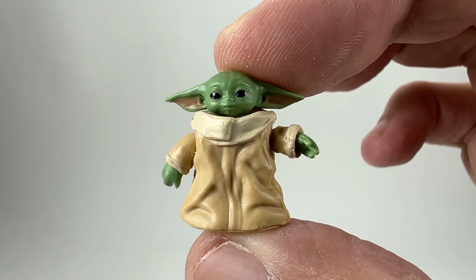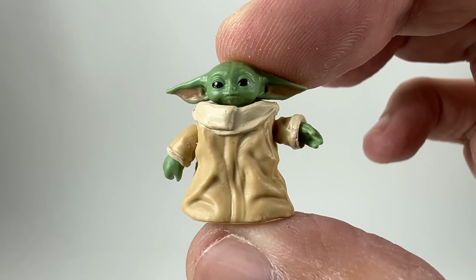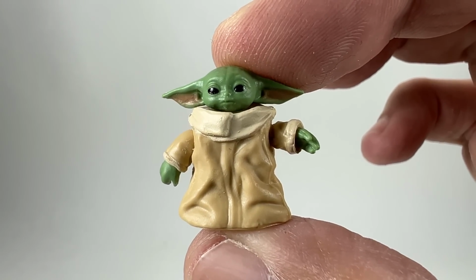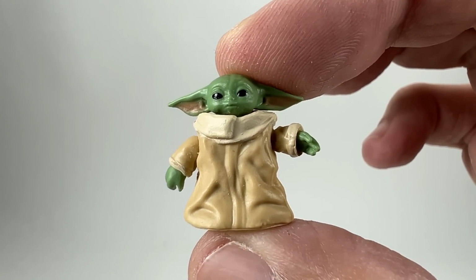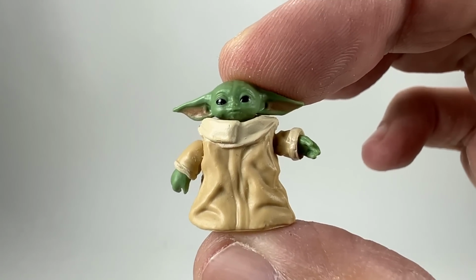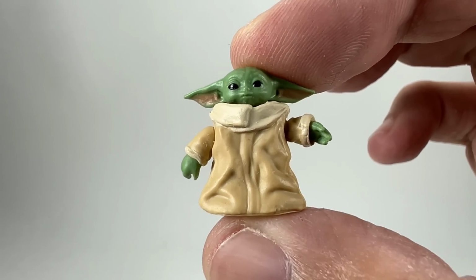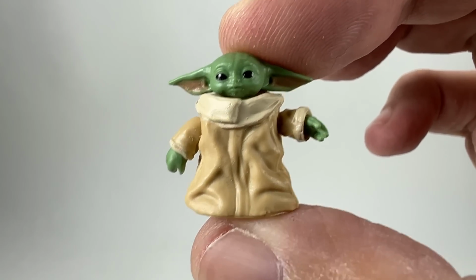In my opinion, we've had too many Grogus as it is. They seem to come with everything these days, and this is just another one to add to the collection, basically. I appreciate that we have had different versions with different heads and different expressions, eyes closed, ears up, ears down, things in his hands and all that kind of thing. But to me, we've got too many Grogus now, and hopefully we won't get too many more because, as I say, we've got too many.